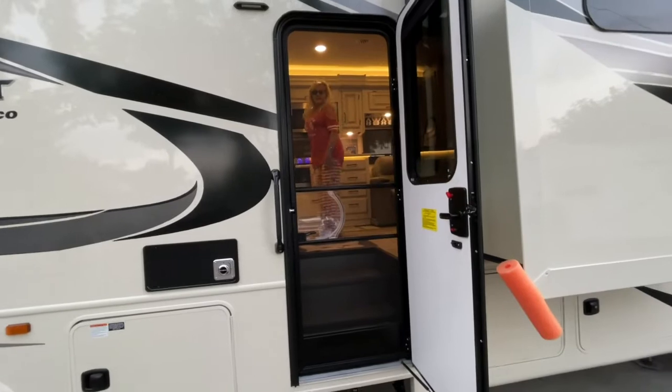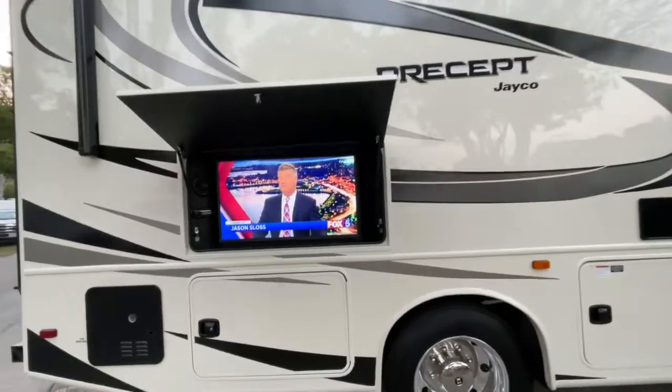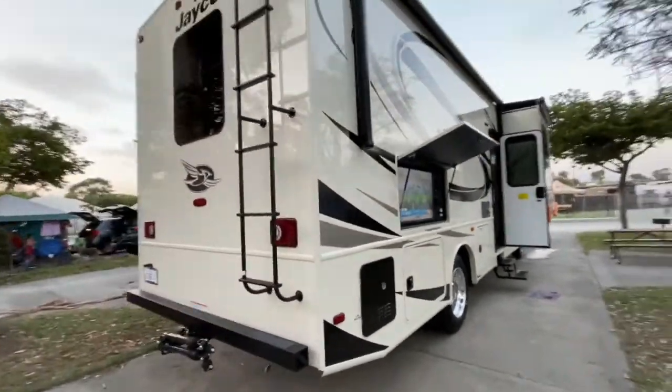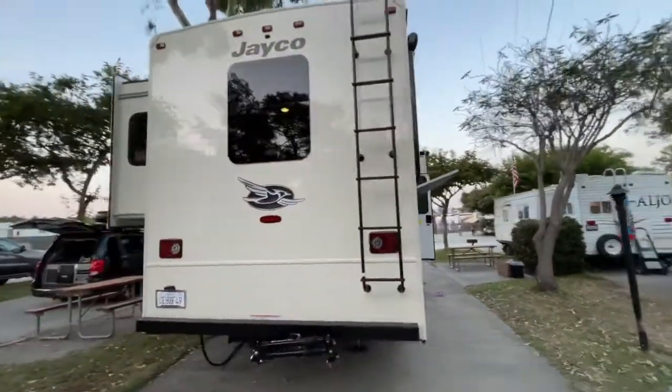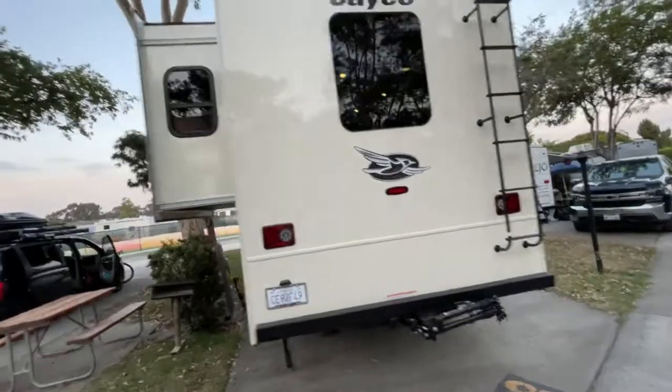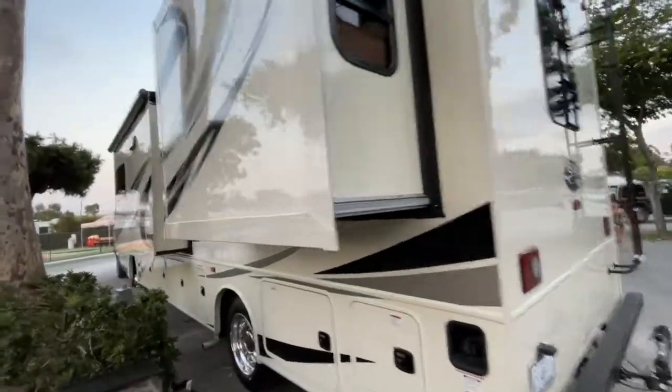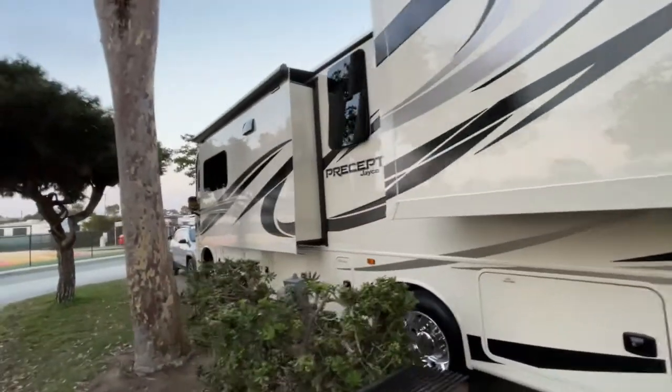There's Kelly. Hi, Kel. Here's the outside entertainment center. The back end. Here's the bedroom slide out and the living room slide out.